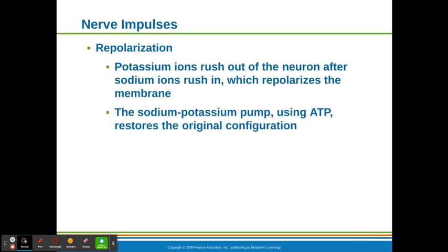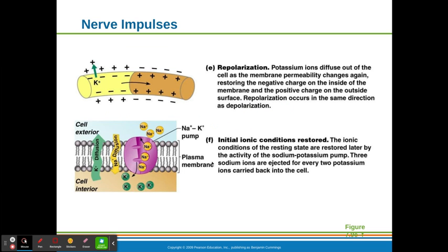Now, once that happens, though, we got to get back to how we started. So this is a process called repolarization. Now, potassium ions will rush out of the neuron after sodium ions rush in, which will repolarize the membrane. So the sodium-potassium pump is what's called a symporter. It'll use ATP and will help to restore the original configuration. Okay, so you can see right here, this action potential is gone on, it's done its thing, and repolarization begins. So when I said symporter, okay, it brings 2 potassiums back in and sends 3 sodiums out at the use of some ATP.